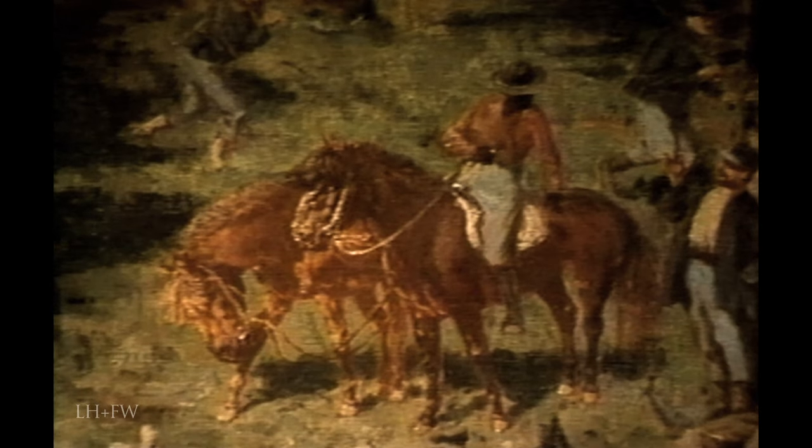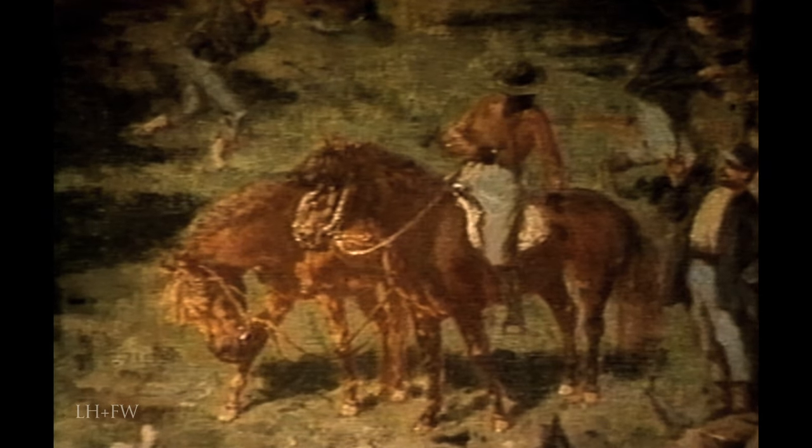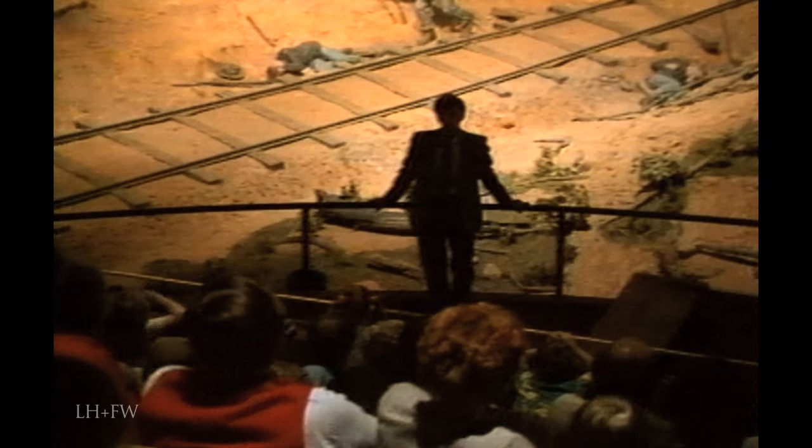This man on horseback near General Lightburn is the only black man in the painting. He symbolizes the freeing of the slaves during the Civil War.